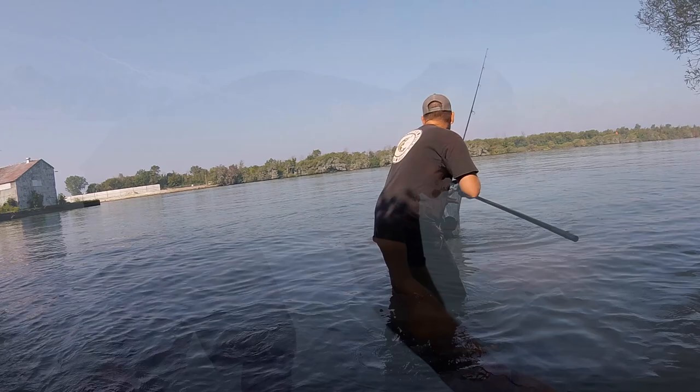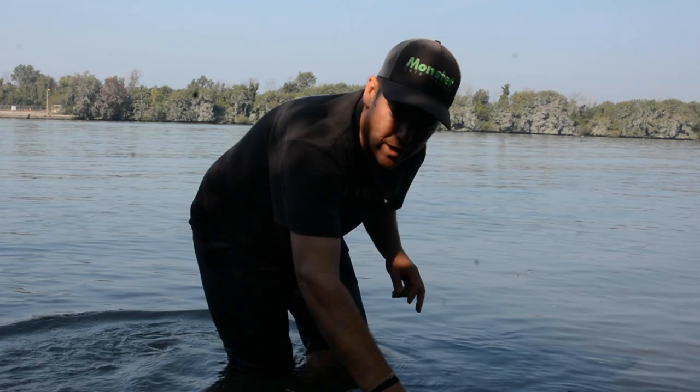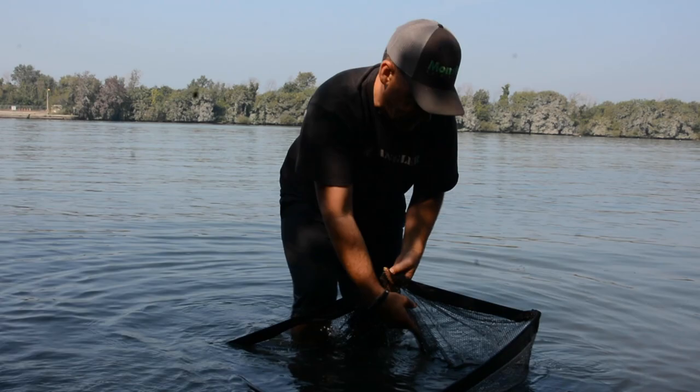Okay, this is bordering on silly now. I can't even keep my camera straight. I don't know where my rod is. A little bit of chaos. I'm okay with it.